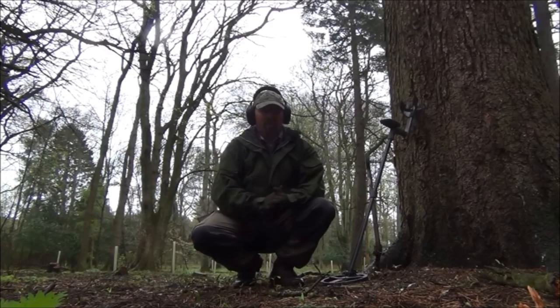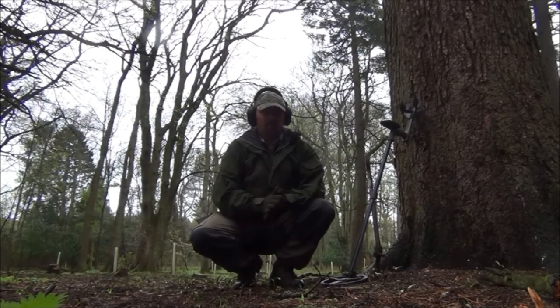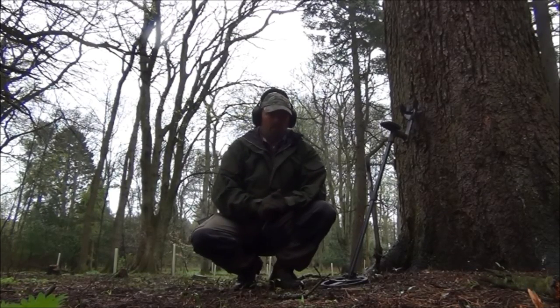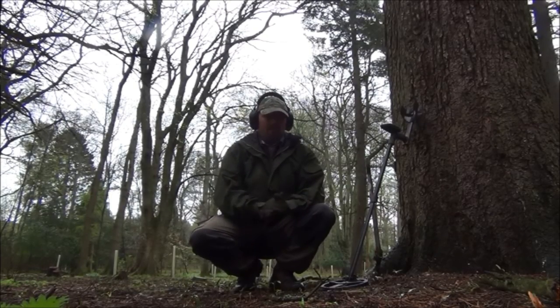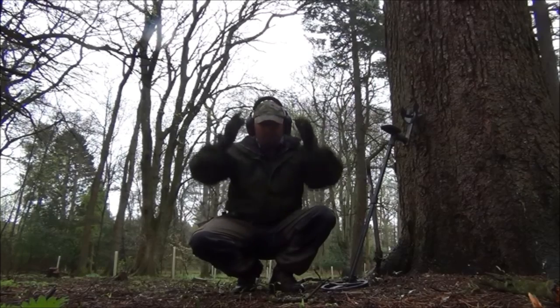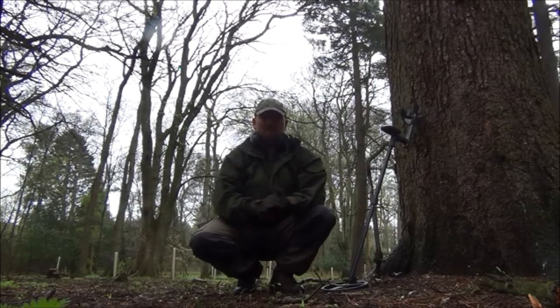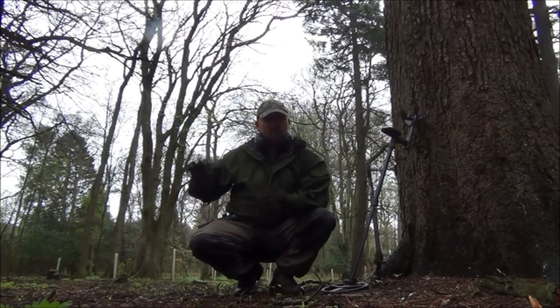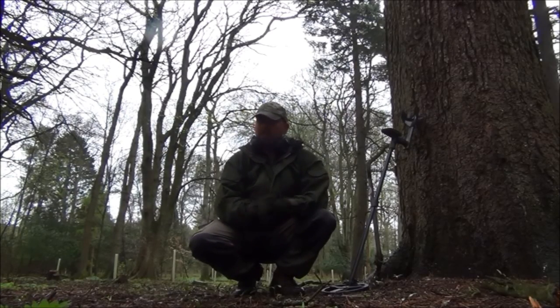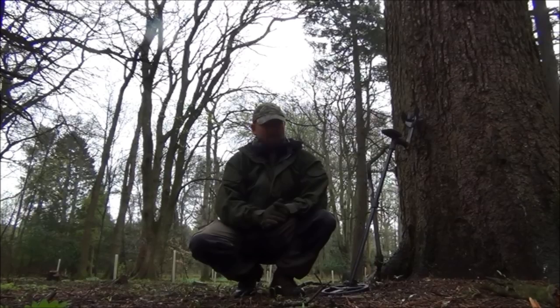Today I'm hoping to find a little bit of old stuff on a site where I found a lot of pre-decimal coins and also a lot of modern coins. Apparently there used to be a 16th century farmhouse just behind me and it's actually been built on with modern houses. So given that this woodland has just been cleared out, I'm going to have a little bit of a go in here and see what I can find.